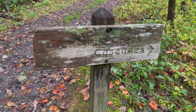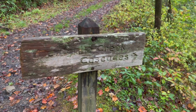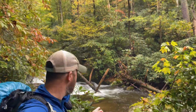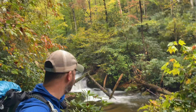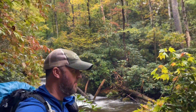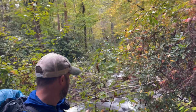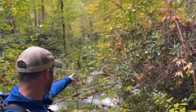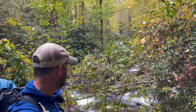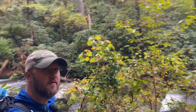All right, I'm gonna take this little side trail. I haven't got to the falls yet, so I'm gonna take this little side trail and go check them out. All right, these are the 20-mile Creek cascades. Really pretty, but they go all the way, they slide down the rock all the way down there, but there's no way I'd get down there and hit the whole cascade. Really pretty.